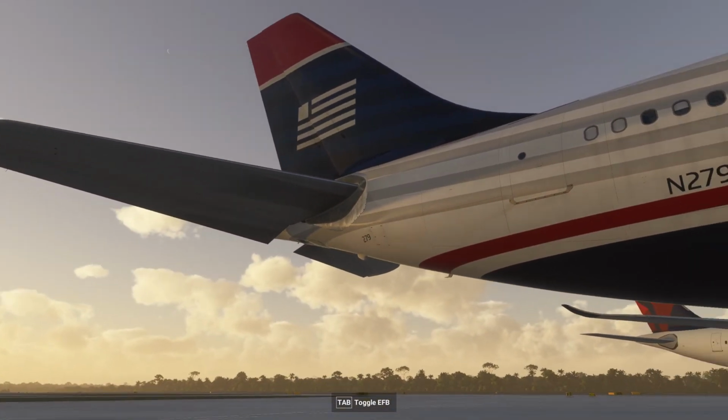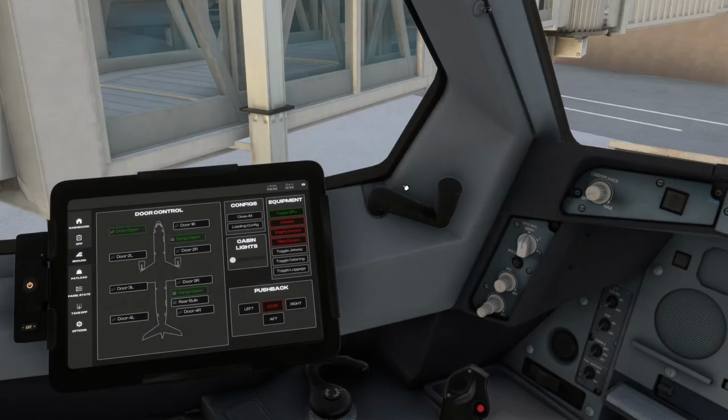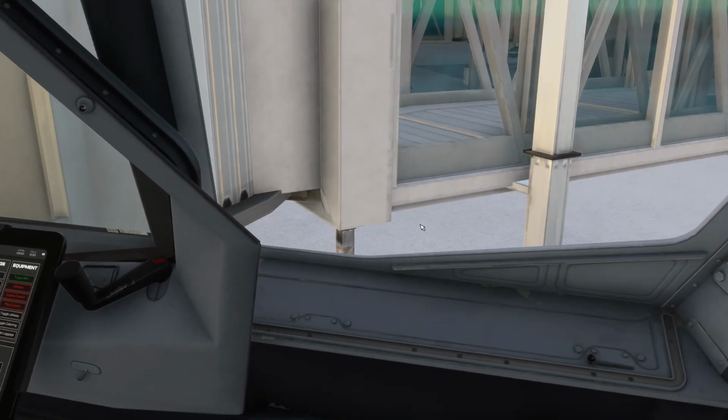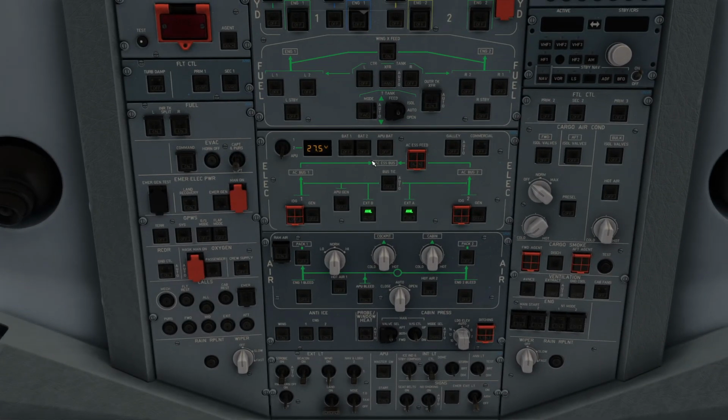We're not going to walk all the way around this thing because it's going to take way too long. All right, into the cockpit we shall go. Oh, I didn't know you could open the window. All right, cool. We'll leave the window open. It's Cancun. Let's fire up this airplane. Battery 1, battery 2, APU battery coming up.